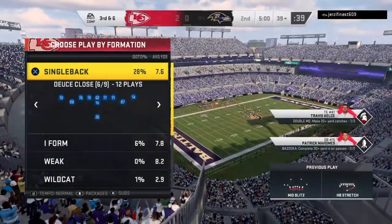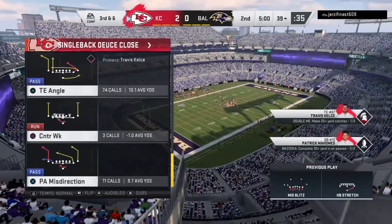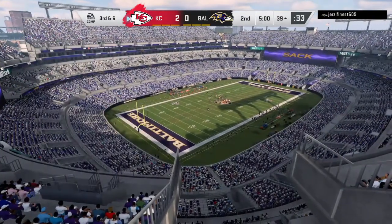Ready for the 2nd quarter, and it's our visitors with the football. An entertaining start to this one. More to come on EA Sports.